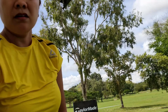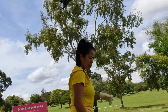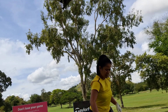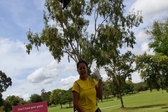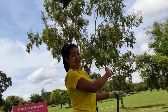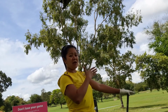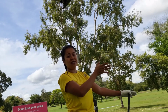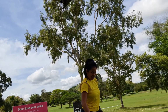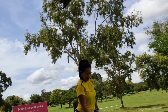It's better, but I'm pulling, guys. Pulling means it's not going straight, it's going left. You want to go straight, guys. If you are aiming straight and it goes down to the right side, this means you're slicing. You don't want to do that, guys, believe me. It's frustrating.